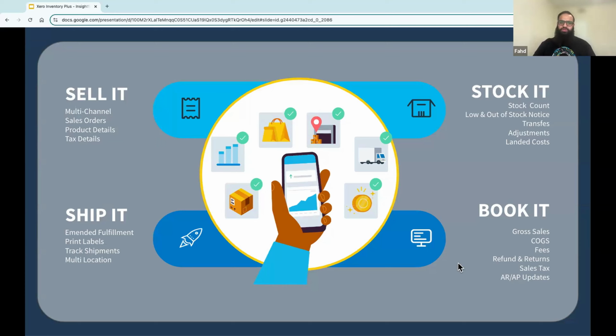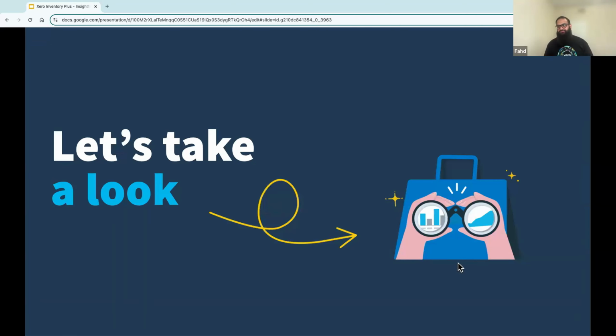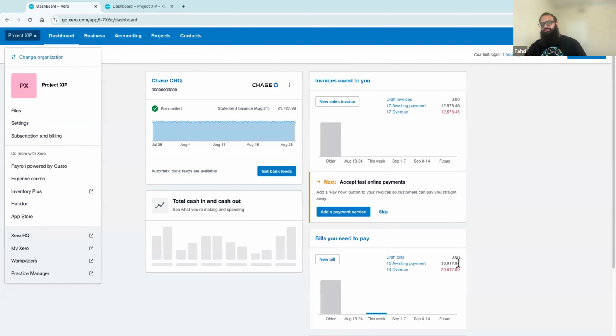And I'll do a quick check after the demo just to make sure, did I hit all of these home? So that being said, let's take a look into it. I'm going to shift over my screen and let me know if you are now seeing my Xero demo. I'm inside of a Xero org. Can you all see that right now, or you're still seeing my presentation? Nope, this is what we see. You're good. Okay, we're good to go.